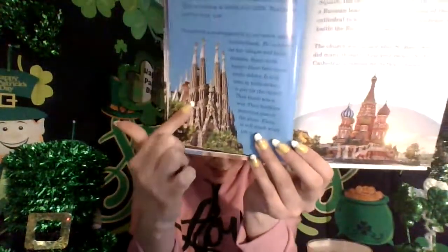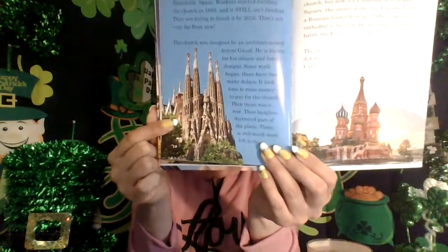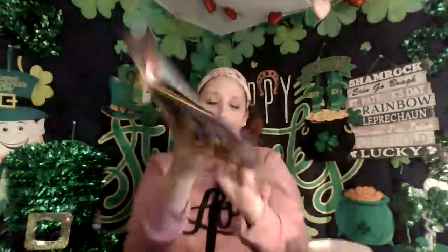Well, that answers the question. And what's the hold up? The war. Look at that. That's creepy looking for a church. I'd be scared to go in there. Am I going to lose my head if I go in there? Is there a gargoyle in there?